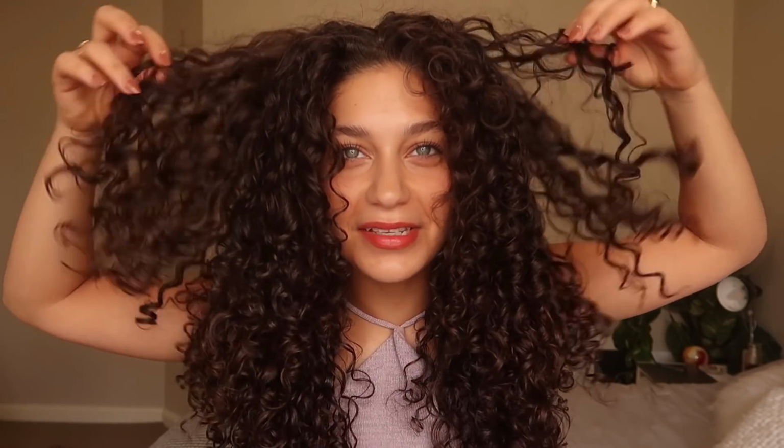And here we are. This is my hair finished, dry and diffused. That took me about 25 minutes, maybe a little bit more, which is very typical for me. If I want to speed it up, I'll skip all those beginning steps and just cup really quickly. But as you can see, my hair is pretty frizz-free. There's always going to be a little bit of frizz when you're diffusing and with curls in general, but for the most part my hair is super shiny and it's got really great volume, and my curls are very nicely defined.